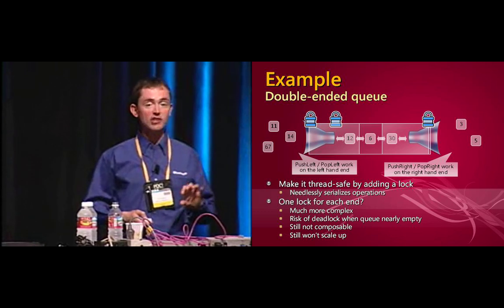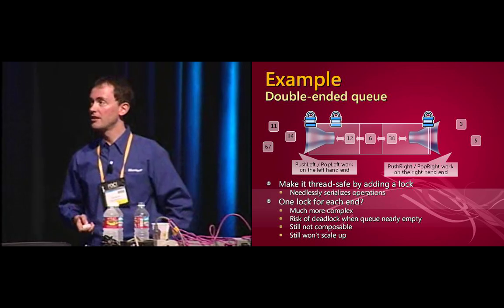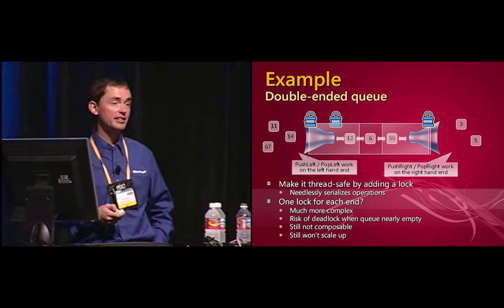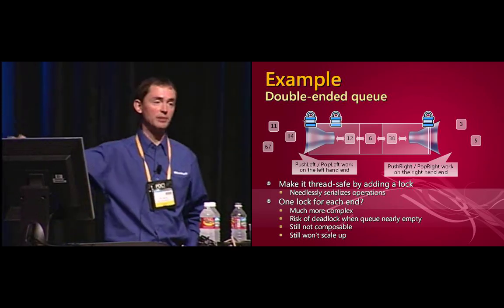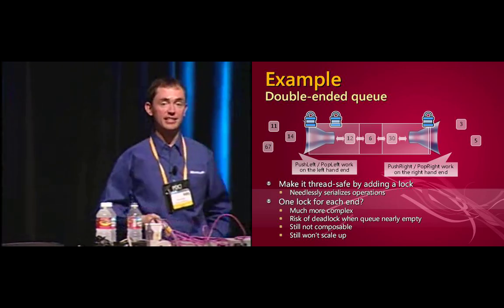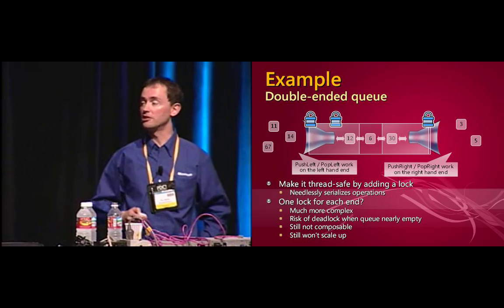And so these kinds of challenges are the ones that the research projects I'll talk about are trying to address. They try to make it easier to write code using locks that's correct, and then they try to design techniques that make it easier to write composable and highly scalable structures without the extra complexity that would come about by trying to do that by hand using conventional facilities.